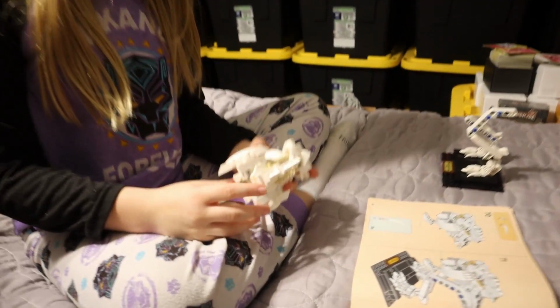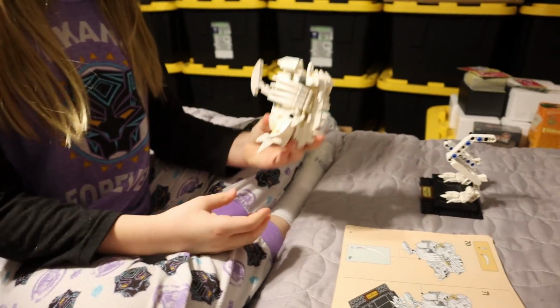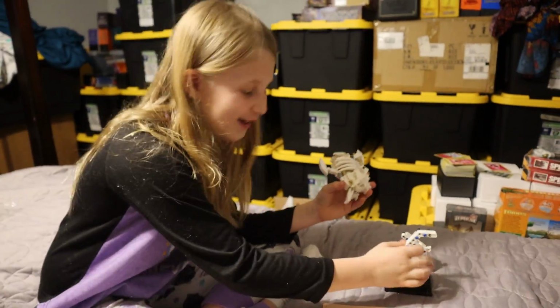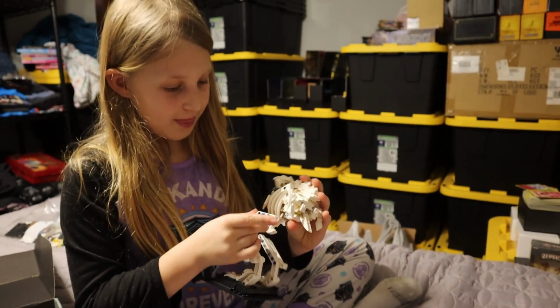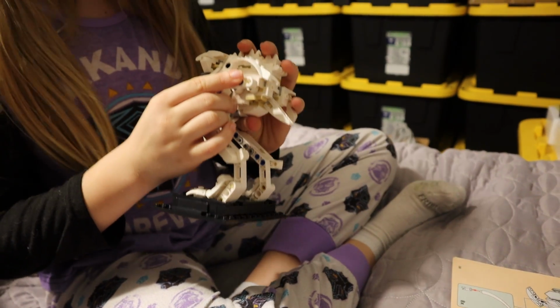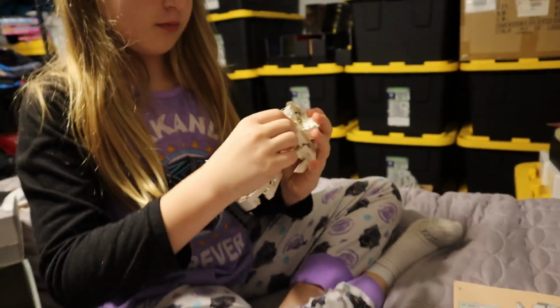All right, where are we? I'm at the ribs. Whoa, you built a lot in that short amount of time. Look at you go. Wow, you were way behind, and now, boom, you've got everything down. Wow, that is looking like a T-Rex.